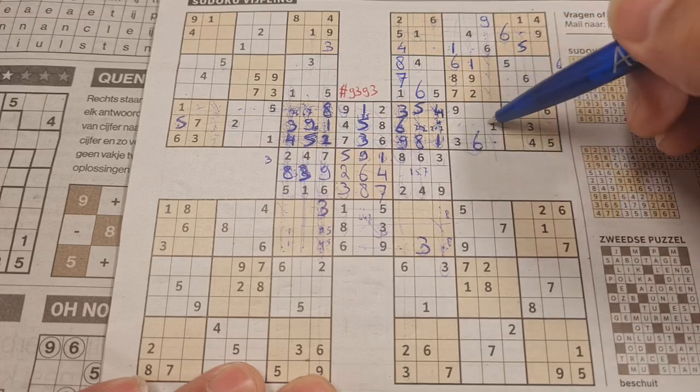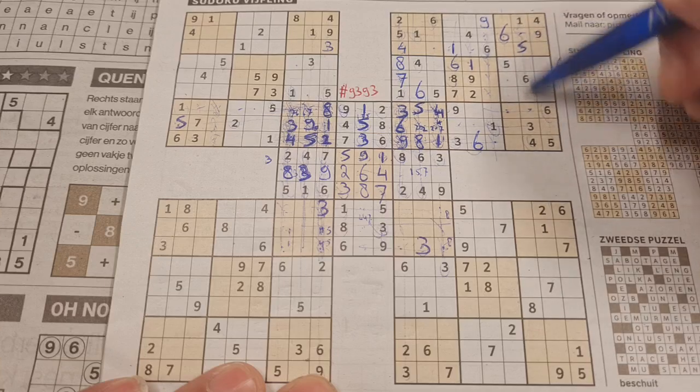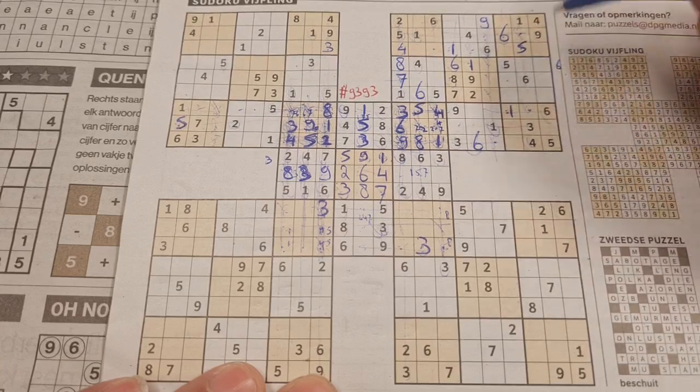1 in this row, last row, 1 in the row above. So in that row, the only 2 places left for the 1 should be here or there. We have 1 in this column, no 1 there, 1 should be there.